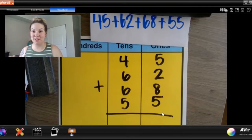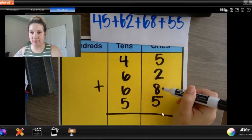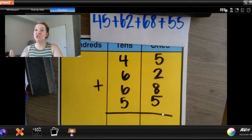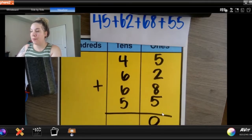So right off the bat, I saw 2 partners of 10. I saw 2 and 8, that makes 10, and 5 and 5 makes 10, which is awesome. That means I have 2 tens. What does 2 tens equal? 20. So I look at 20, I have how many ones? 0, so I keep them here.